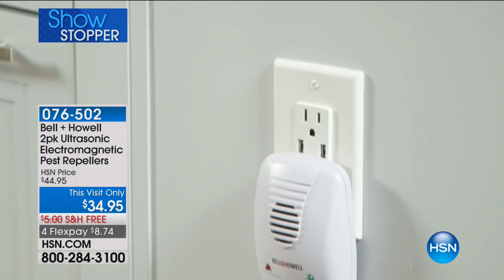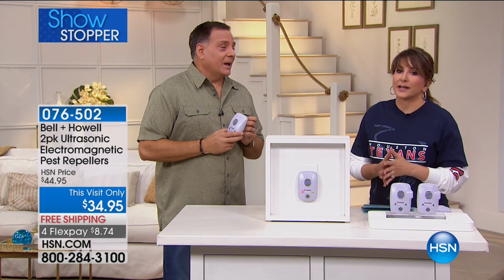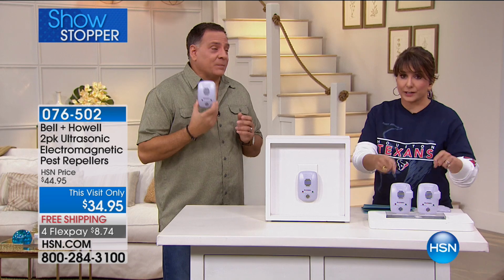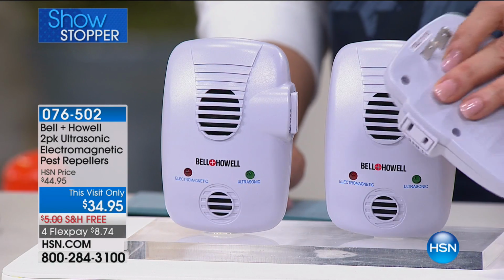Yes. Roaches, ants, mice, rats, and spideys. And spiders. Okay. I don't know of one big tub of chemicals that can do all of that at once. And certainly I wouldn't want it at my house if it did. No. But this is the way to have them literally repelled, right? Yeah. And you're getting 2 of them. Both of them have the outlets on the side, so you can plug something in right there. Exactly, so you're not going to lose the use of that outlet.